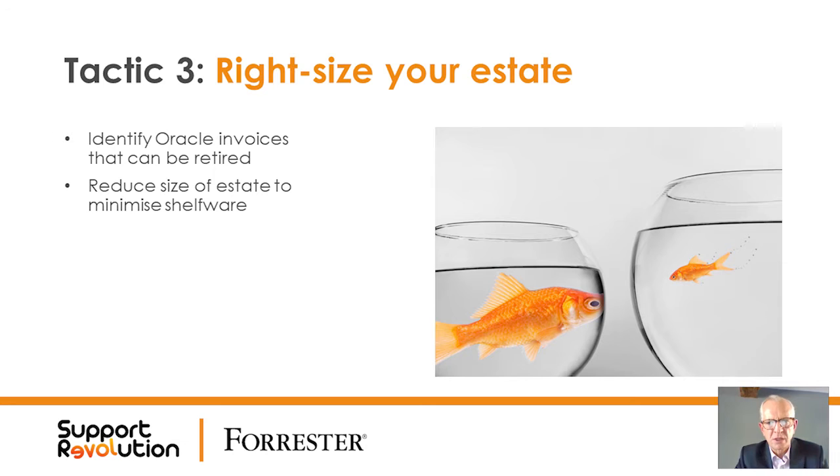So in tactic number 2, we talked about potentially retiring invoices, but right sizing your estate is understanding where your systems are and on what service they are and whether they're appropriate anymore. Because what happens over many years is that you might have bought a system that's running on an Oracle 9 database with a third-party system on top of it, and it's fine, but you can't upgrade it even though Oracle want you to upgrade to version 18, 19, whatever the database, because the vendor of that third-party application says, well, no, we don't support that version, it's only versions 8 or 9. So when you look at that estate and match it up to your invoices, you can start to say, actually, I don't need so many processor licenses, I can retire some of those.